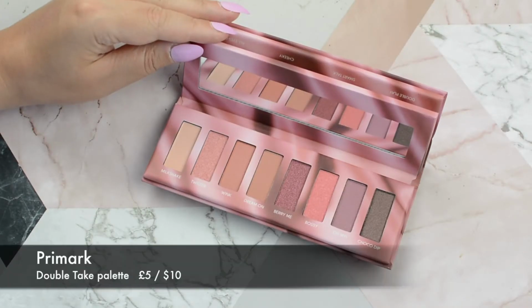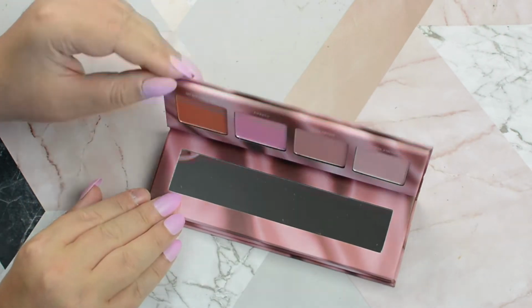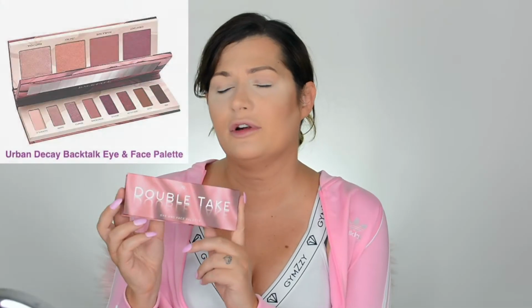I have this Double Take palette from Primark. I paid £5 for it. So on one side you have this nudie, berry, purpley eyeshadow palette, and on the other you have a blush set, and it reminds me of one of the Urban Decay palettes from, I think, the Cherry collection or something like that. And you know the deal with Primark, it's hit and miss. Some of their products perform way above the price point, and some of them are like crickets.